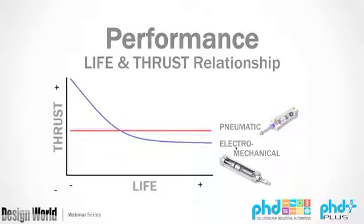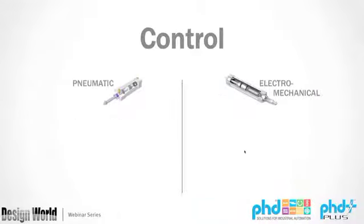So the point I'm trying to make here is that if your electromechanical actuator has to work very hard and it's possibly undersized for the application, its life is going to be very short. Whereas if you oversize the actuator, your life could be longer than what you necessarily need for your application. So unlike pneumatics, it's very important to know your application and size the right electromechanical actuator. So let's move on and look at control.